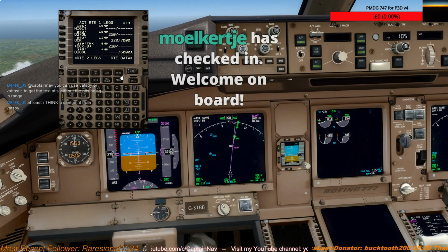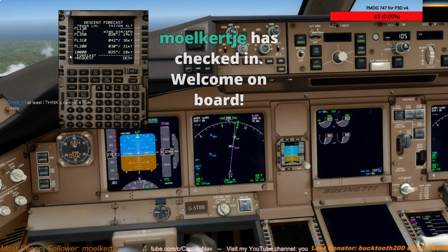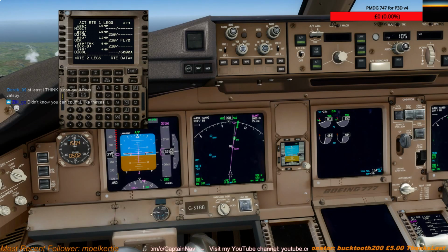Ockham 220 and it's not 7,000, so I'm gonna have to go to the forecast econ descent page, descent forecast page there, and set 070 in the transition level. So now we've got 220 flight level 70 at Ockham. Okay, and then ILS 09 left.